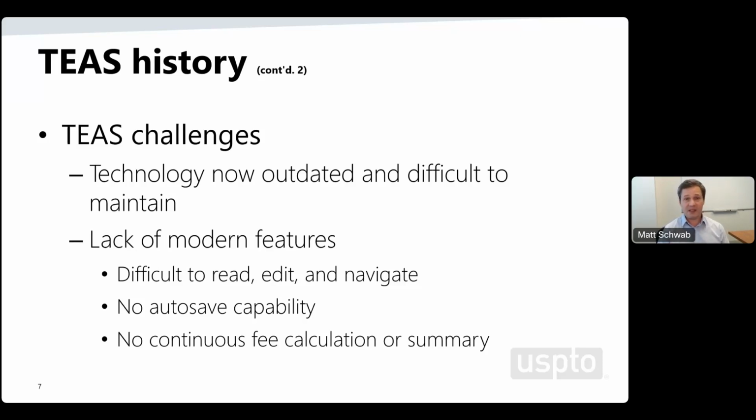You have to go all the way to the end to save. It doesn't automatically save. And then there's also a possibility for the saves to not be usable later. Either they time out or they can be invalidated. There's also no running tally of many things, including fees, or any sort of summary of the information that you're putting into TEAS.